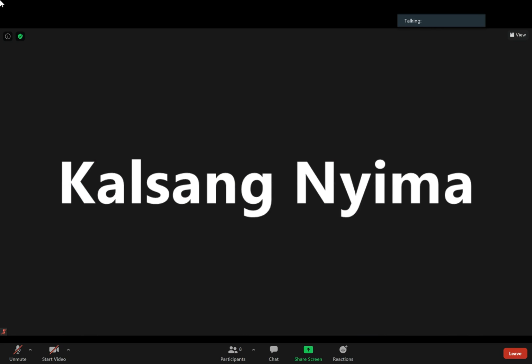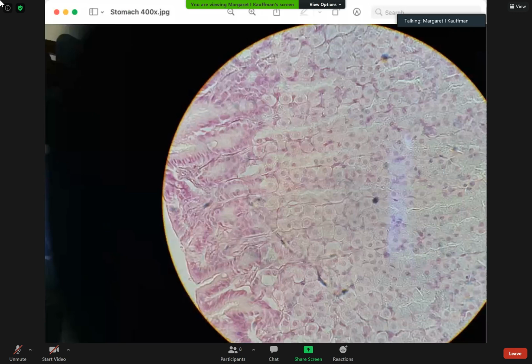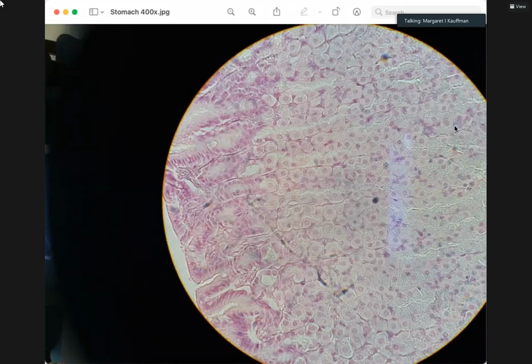And share the screen. So all you have on this picture is mucosa, and you're fairly far up in the mucosa because you can see this is where the food would be, and this is the surface entering into some of these pits. But none of the pits can you trace very far down because of the angle the knife went through. But you can see that these guys look a little more columnar up here. So this is the surface epithelia.